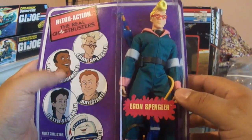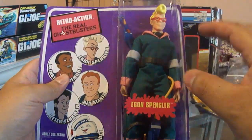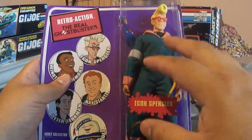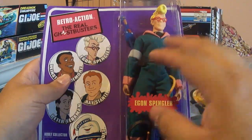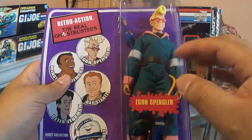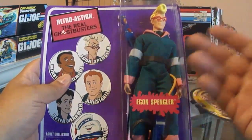Rest in peace, he just died. I'm pretty sure all of you know, but no, I'm not trying to cash in or trying to sell this. I actually had Egon for quite some time now. I think I've had him for maybe 2 years in one of my totes. Never really tried to purchase anyone. Egon was my favorite Ghostbuster. That's why I had him.